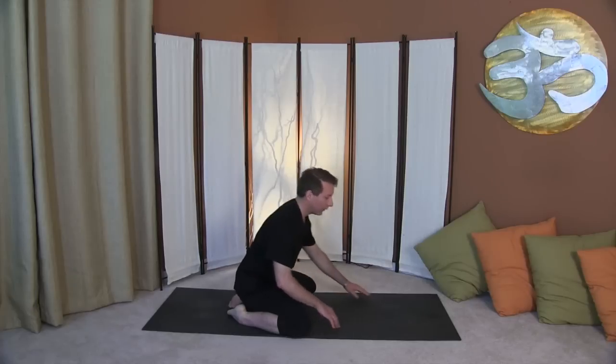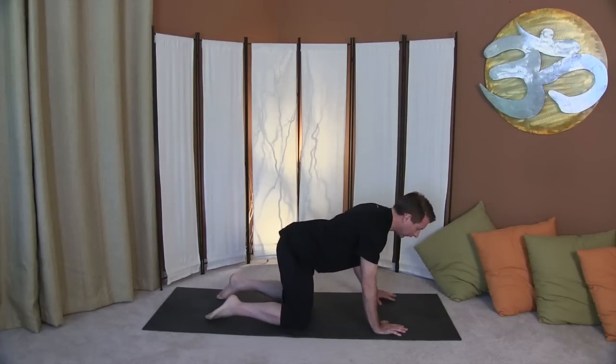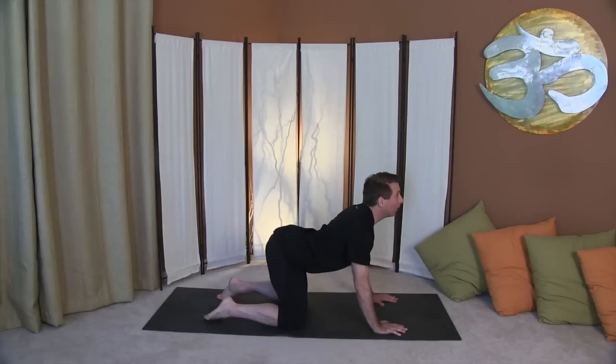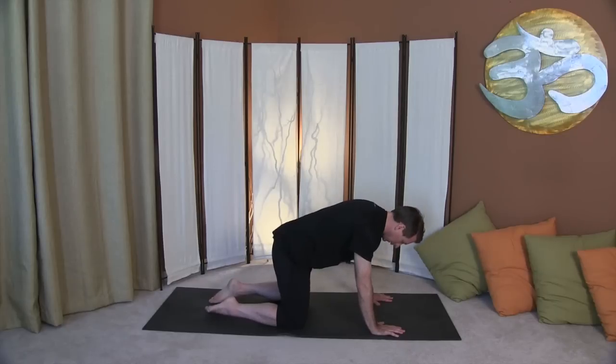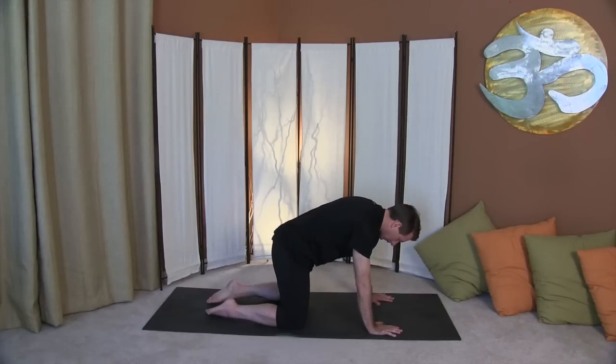And then from here, let's come to our hands and knees for the cat and the cow pose. Shoulders over the wrists, knees hips width apart. And then we're going to inhale, look up, shoulder blades down, spread the sit bones. And as you exhale, round, tuck, and squeeze. Inhale, looking up. And exhale, round, tuck, and squeeze.